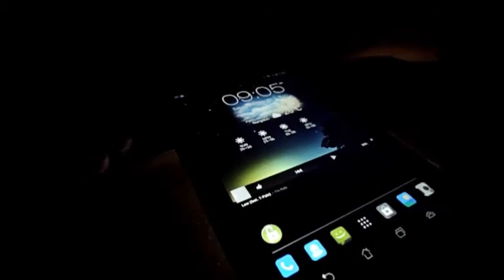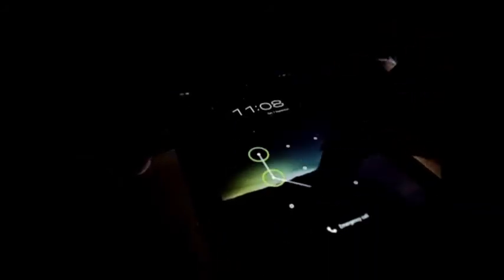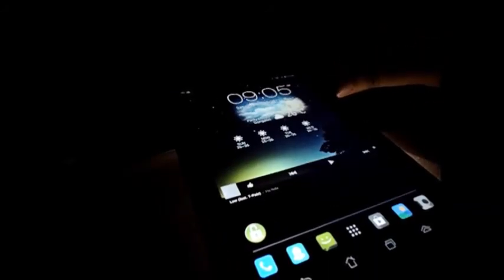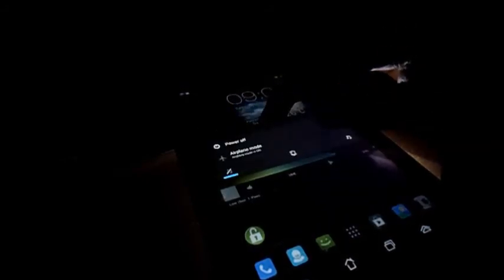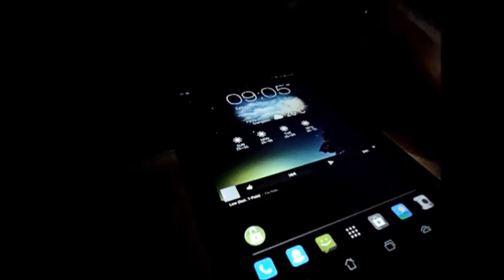So what you can do is long click on the power switch, and you can power it off and then switch it on once again, and you will really notice it. You will feel the change that your phone has become really fast.